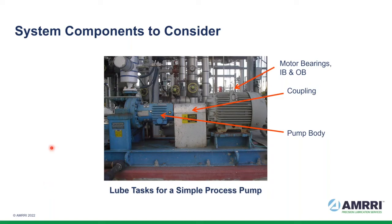Let's take a look at the steps here. Typical process pump, motor bearing, or a motor. We're not going to lubricate the motor. We're going to lubricate the outboard bearing and the inboard bearing, and they may be different bearings. They may have a different plan requirement. We're going to lubricate a coupling if there's a coupling that requires it. And then we're going to have a pump body where we've got multiple points of interest to manage.